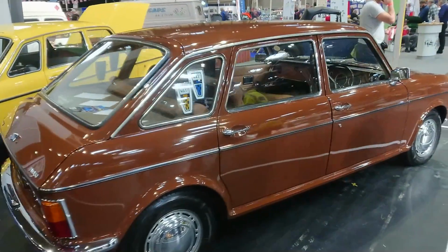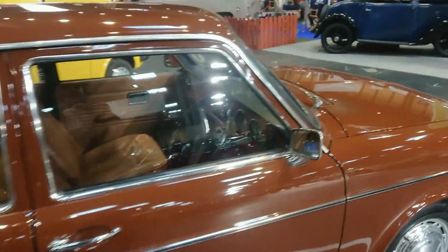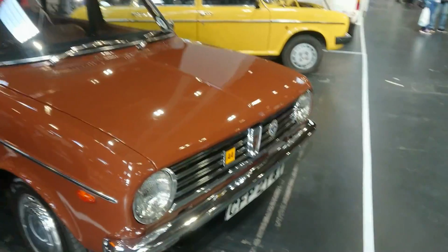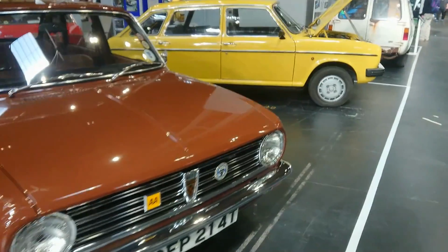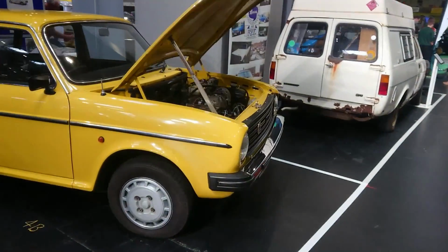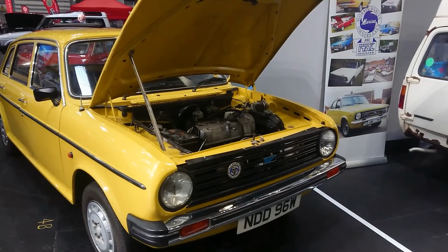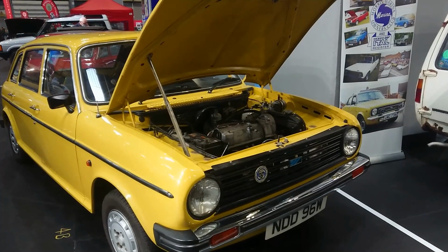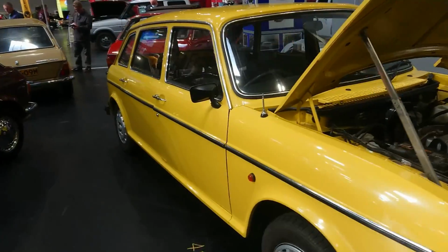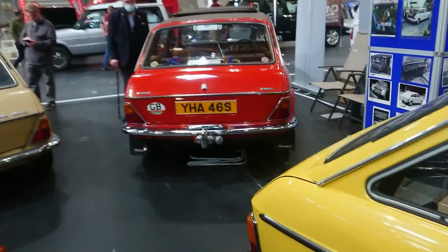So this is a very, very nice condition one. Wow, that's beautiful condition. So 78, 79. Contrast that with a Maxi 2. I think these were made 80, 81. It's a very late one, sort of Maxi 2s. This one yesterday was receiving a bit of a restoration. The colour actually is a little less bright in real life. It's very bright on camera. So yes, a W 80, 81 plate.